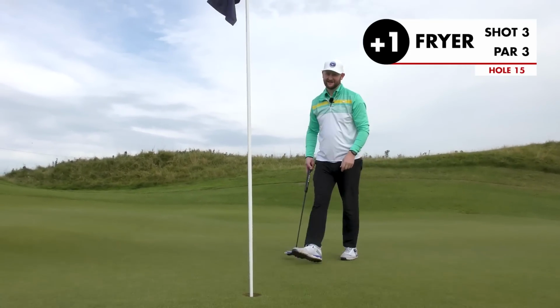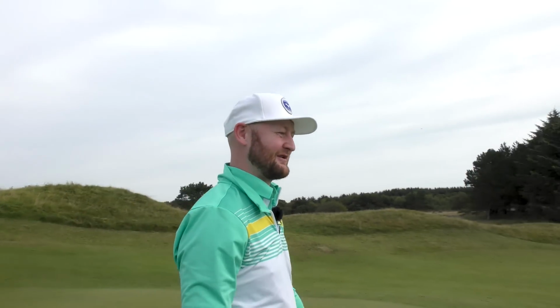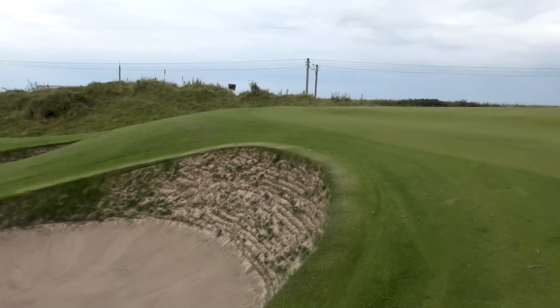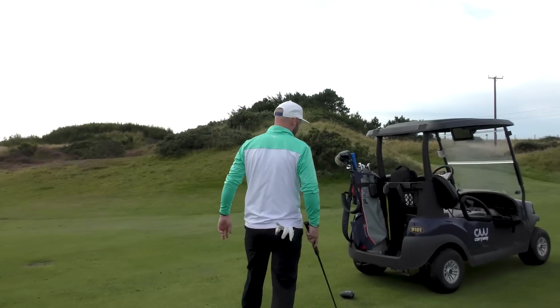That is a worldie. That is a worldie up and down. I am so proud of myself for that. Looking at that bunker off the tee, it looks like the place you do not want to go, but we're keeping the ball rolling, folks. There is chances. Three holes to go.